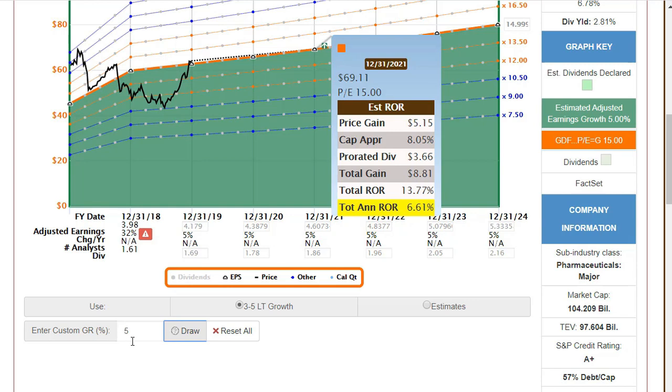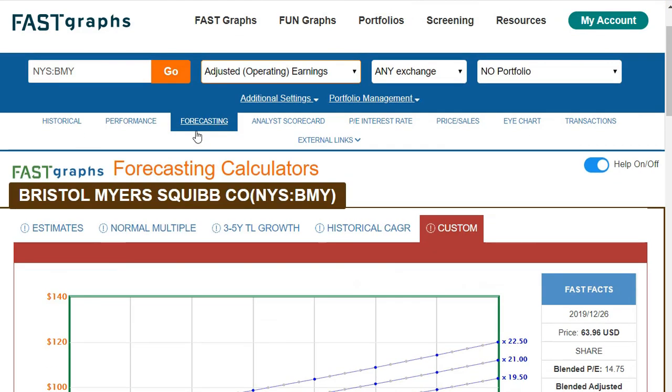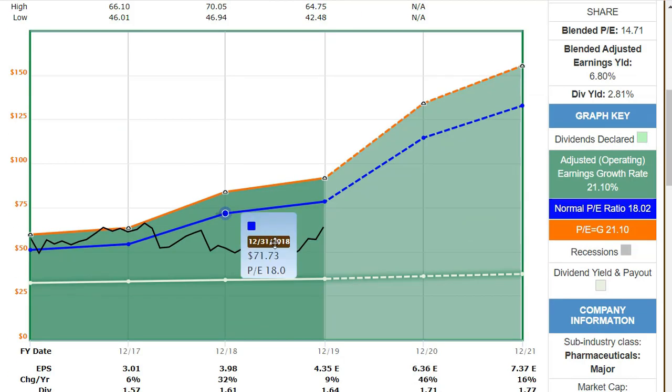If the analysts are expecting above 40% in growth rate in the earnings for the next year, and we are still making a profit if it should only be 5%, and of course if we are moving up towards the expected areas here on the graph, then there is a lot of cushion to work with here. So I'm very comfortable, very, very comfortable with the potential in Bristol-Myers here.